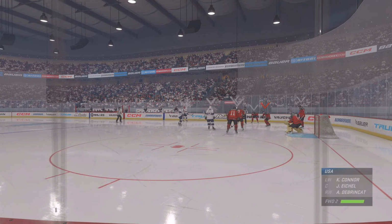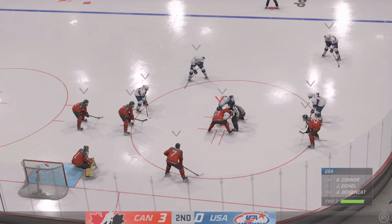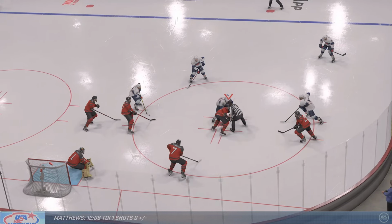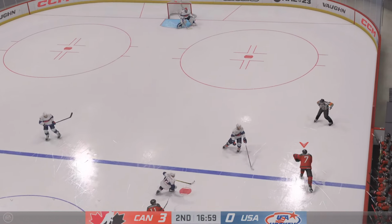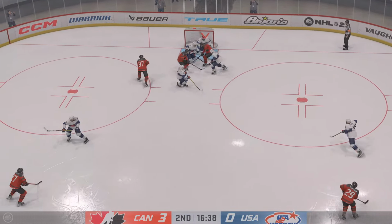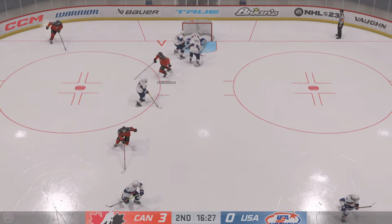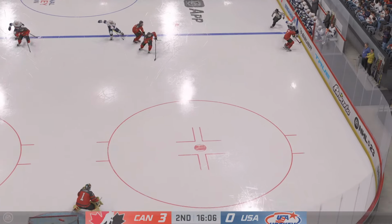Lots of hockey left to be played in this period, and the ice has been tilted to this point. 3-0 is where we sit right now. Canada's got it in the defensive zone. Along the right wing, they enter the attacking area. Takes it into the slot, and that caroms off a body in traffic. Long pass into the neutral zone.